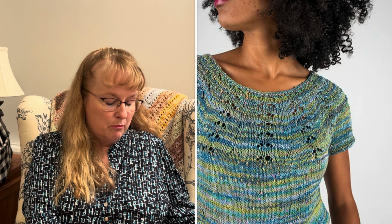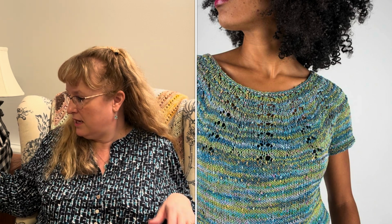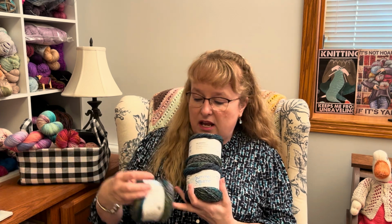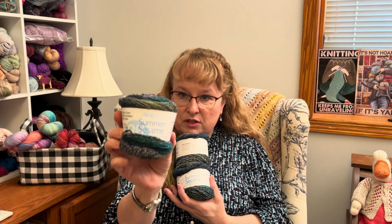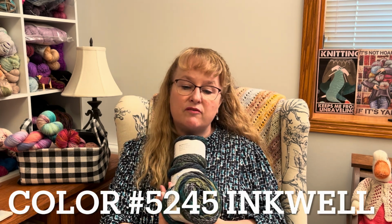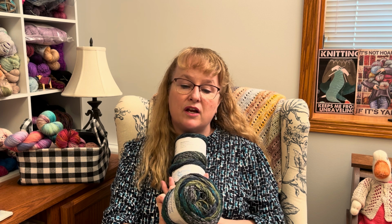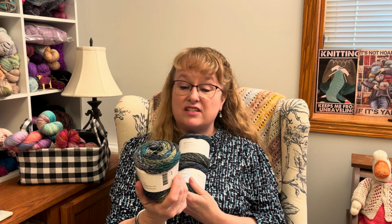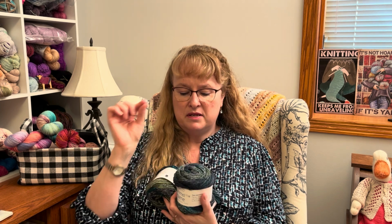It uses Berroco yarn Sesame. So I have some of this over here. So I have 4 skeins of it. So Berroco Summer Sesame. The content is 47% cotton, 44% acrylic, and 9% nylon. It is very nice and drapey yarn. It's been really nice to work with. There are some little nubbies in there, and so sometimes that's not the most pleasant, but it's not too bad.